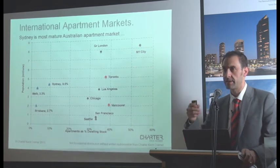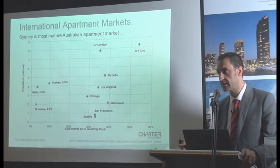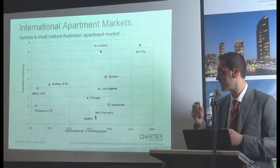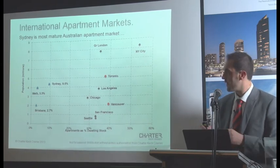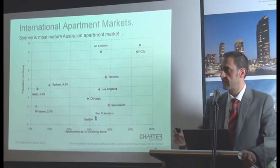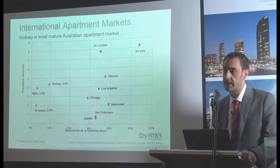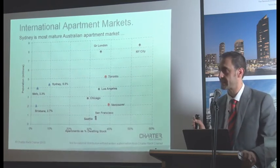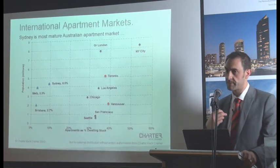Clearly, Sydney is Australia's most mature apartment market. 10% of all housing stock in Sydney is in the form of apartments, which is much better than what you see in Melbourne, for example, which is a bit over 3%, and Brisbane a bit under 3%. But then you turn to the rest of the chart and think, wow, for other advanced Western cities, places like Toronto, Vancouver, Chicago, Los Angeles, the proportion of dwelling stock is all between 30 and 40%.